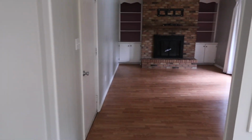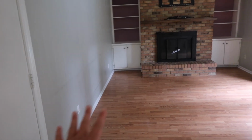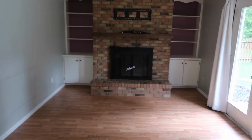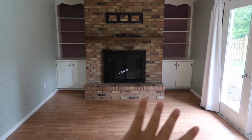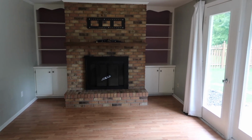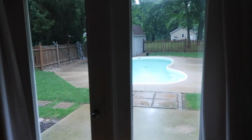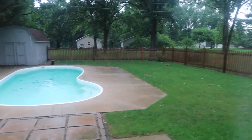And then you walk over here. This is the second living room. It's pretty big. We'll put a couch here, maybe 2 chairs. Yeah, TV. I'll paint the built-ins and put new hardware. I do want to paint the brick, which I know might be controversial, but I do want to paint that. And then really pretty doors to the outside with the pool. I love our backyard so much.